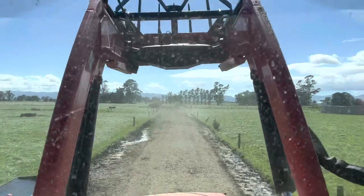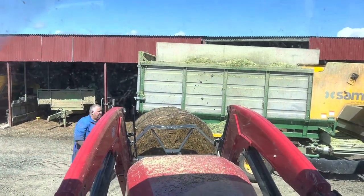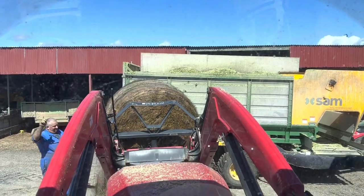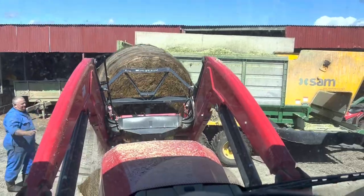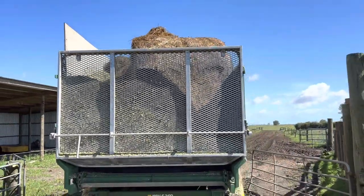There might be another bale on this load. That's always fun. So there he goes. Loading up the silage. That didn't quite happen as planned, but bale of silage on top of the maize. Good load of maize and a nice bale of silage.